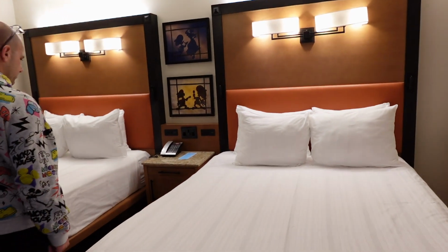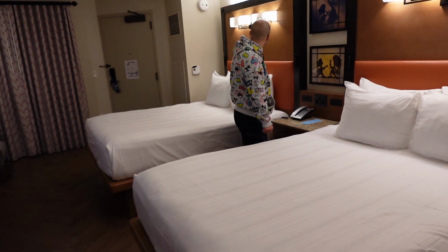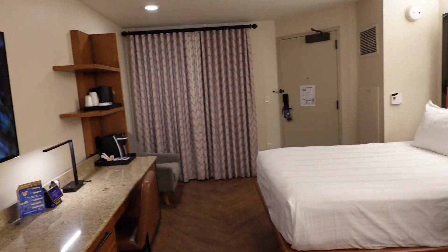All right. So that is just another look right here at the bedding situation. Now let's flip this way.